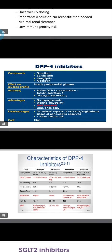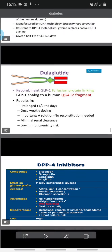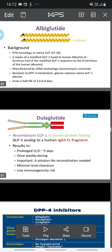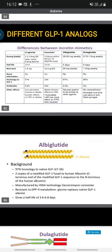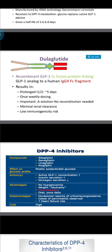And what are the DPP-4 inhibitors? Sitagliptin, saxagliptin, linagliptin, vildagliptin, etc. The gliptins are DPP-4 inhibitors, and the glutides are GLP-1 analogs. A newer GLP-1 analog, semaglutide, is soon coming to the market, and it is believed it will be marketed both as oral and injectable forms. Agents like albiglutide and dulaglutide are all injectable subcutaneous agents.